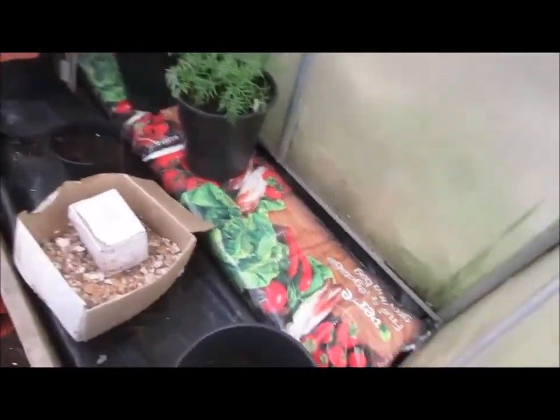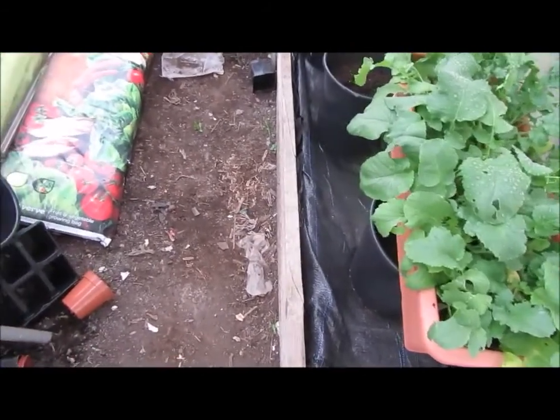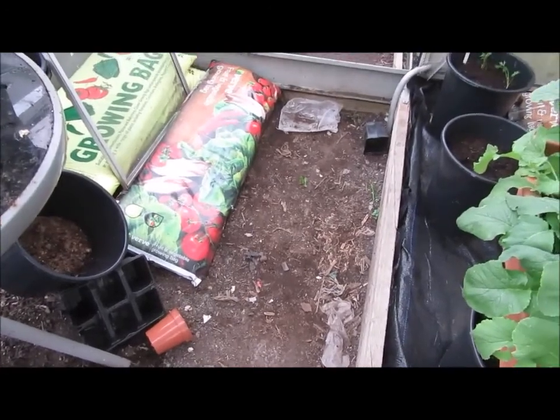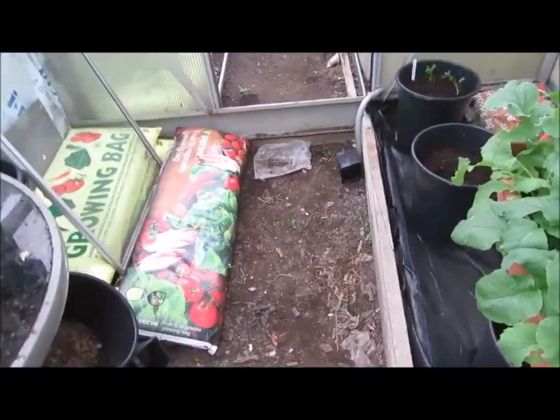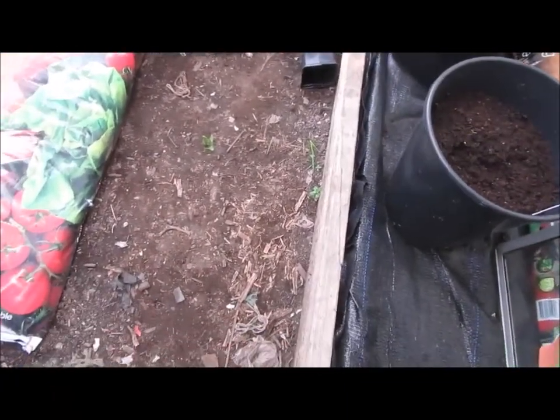Can't wait to get some honey off these allotment bees, because they really are getting a good diverse range of pollen.